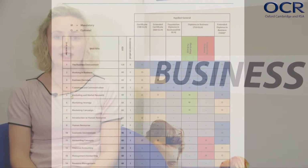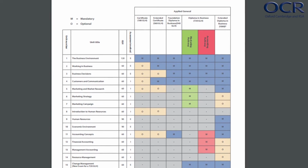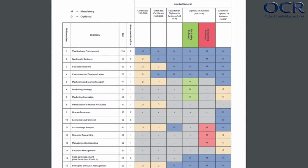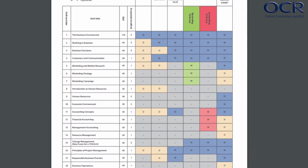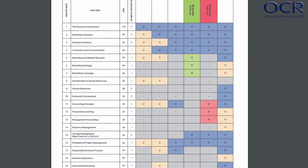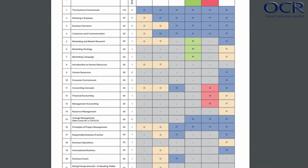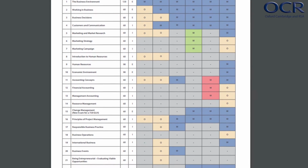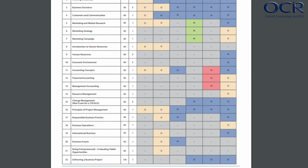study. The foundation diploma is 540 guided learning hours, which is the equivalent size to 3 AS levels or 1.5 A levels. There are 8 units in this qualification. All of them are mandatory. Our foundation diploma will give your students a broad understanding of business without specialising in a specific business function. This will allow your students flexibility and choice for progression, preparing them to study a range of degree programmes or even into employment or an apprenticeship.